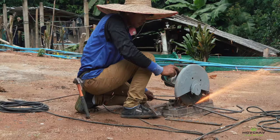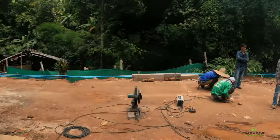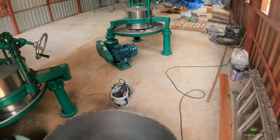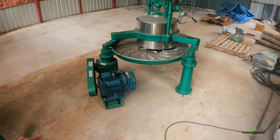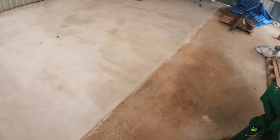The guys have some experience. They made it before in another factory. There are also guys preparing to build the second part of the floor, the concrete floor. And after that we can actually put the rollers on.